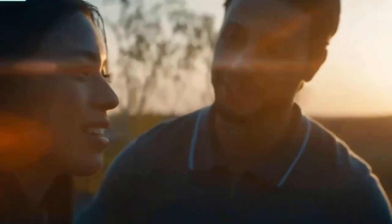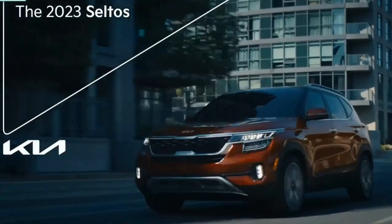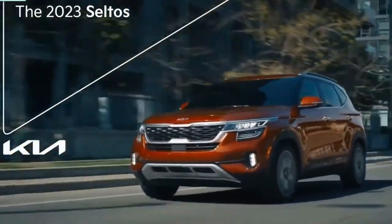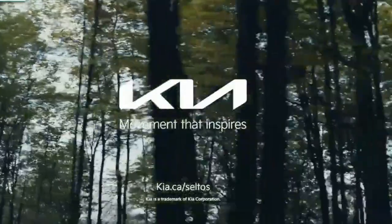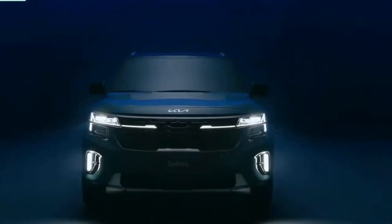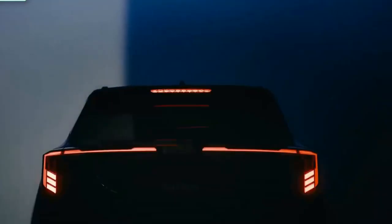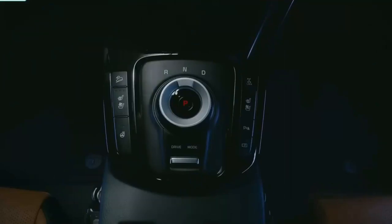We recommend the Seltos X, which strikes the right balance of equipment and pricing. For just under $27,500, it receives standard AWD, a sunroof, 17-inch alloy wheels, synthetic leather seats, a power driver seat, heated front seats, and the upgraded 10.3-inch infotainment display. It also comes equipped with push-button start and remote start, a wireless charger, and blind spot monitoring and rear cross-traffic alert.